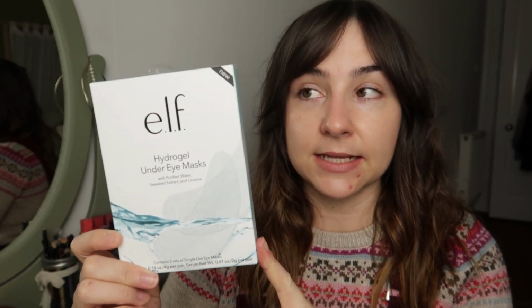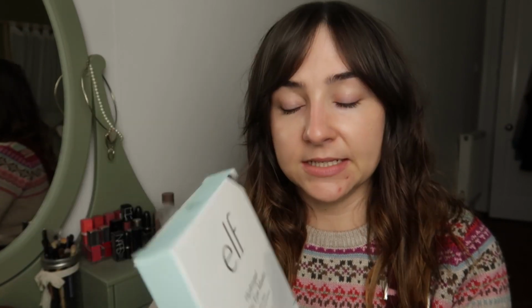I also picked up from E.L.F their Hydrogel under eye masks. I've actually used two of these. I put one in the fridge the other day before we went to a wedding, and then put it on under my eyes, and it was lovely. I really enjoyed these. There's 3 sets in a box. I will put all of the prices below. These also have purified water, seaweed extract and licorice, so you know, supposed to depuff the area.